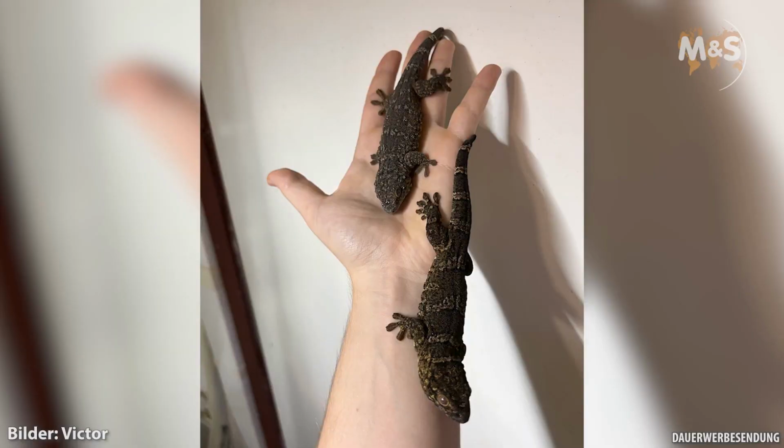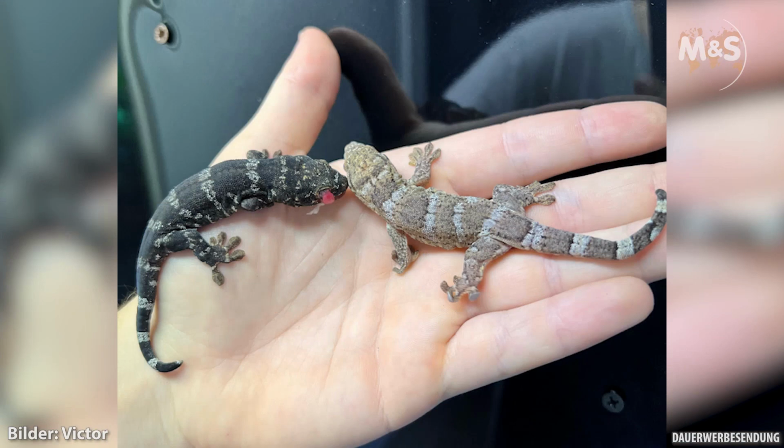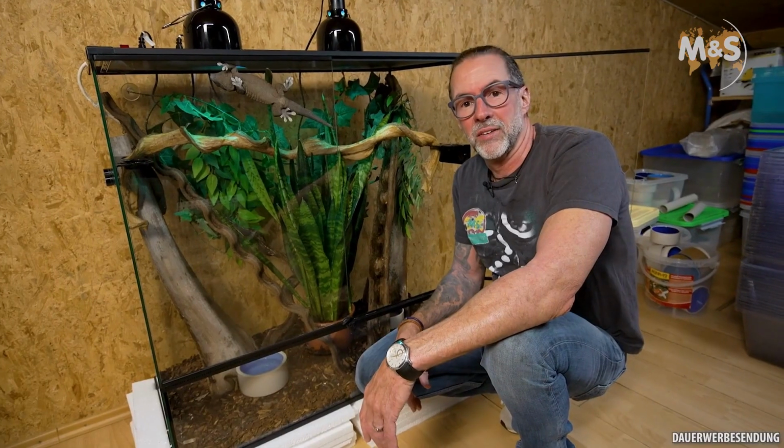I am proudly the owner of a pair. Here is the female, and we'll see the male shortly. I am also trying to breed and multiply them in the coming years. I'll show you the male now, we're heading over to the terrarium.